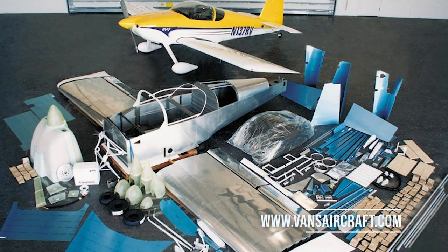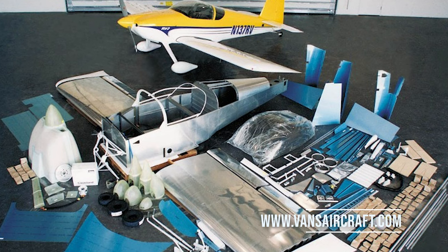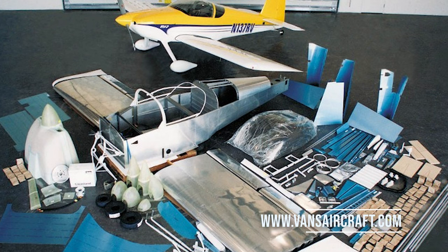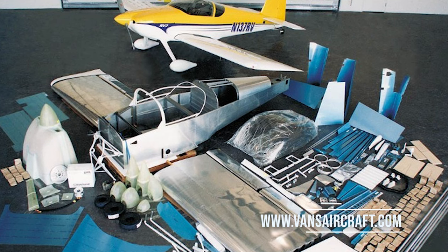Would you recommend building an RV to anyone interested in an experimental aircraft? Most certainly. As I mentioned before, Van's Aircraft produces a world-class kit, and they're great to work with, and they ship when they say they're going to ship, and the quality of the materials that you get, the pre-punched skins, and all the material that they fabricate there in Oregon is always top notch. And the kit is a really good value as well.